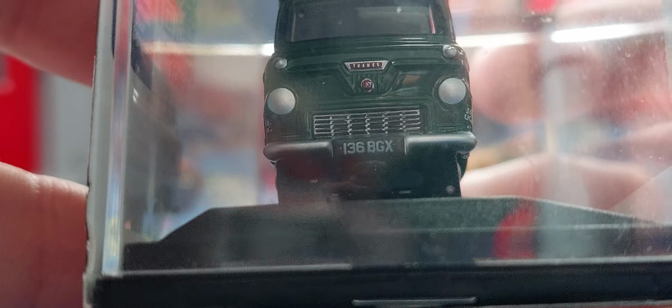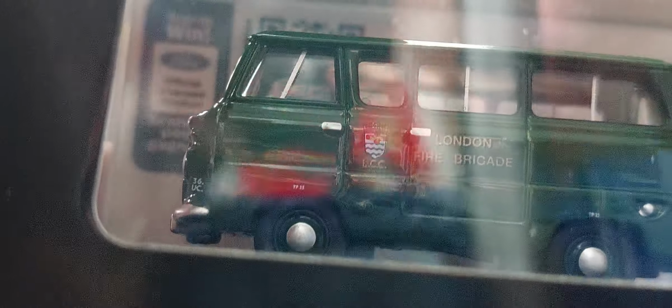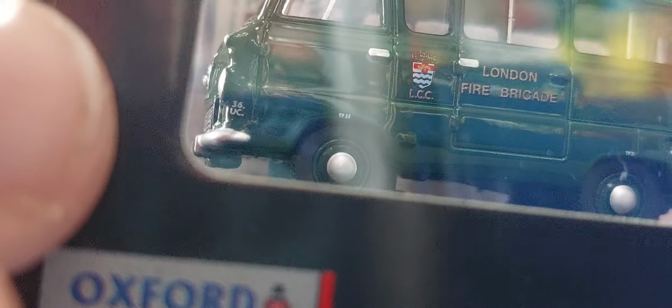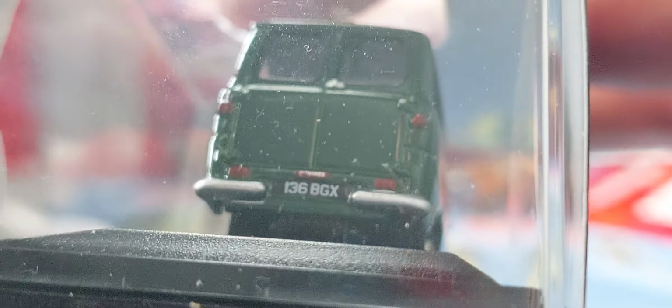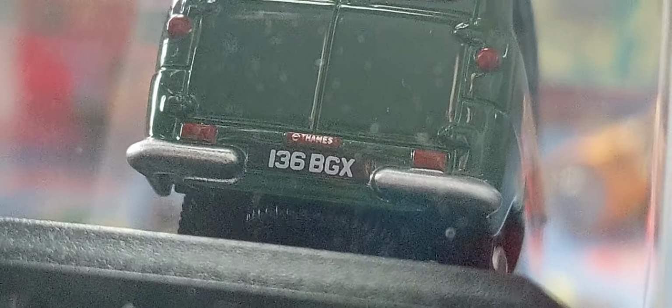And you've got the 136 BGX at the front, and painted front lights. Absolutely gorgeous colours. We have the London Fire Brigade logo, and some nice tyre details, like tyre pressure and stuff on the top of the model. We have London Fire Brigade in green. There are two versions of this, and I think it's a Ford Thames. You can just look at the back. Can you see it? Thames. It has it underneath as well.